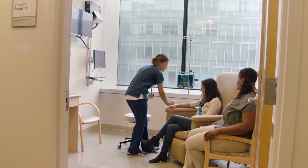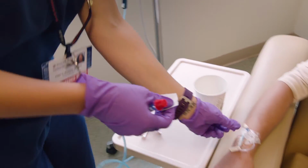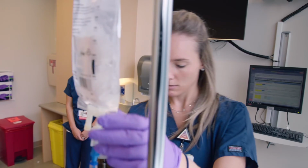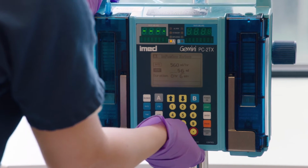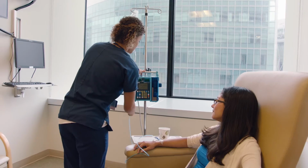You will then receive any necessary pre-medications that are required prior to receiving your medication. Because some infusion regimens require more pre-meds than others, this process could take up to an hour, depending on your unique situation. Once the pre-medication process is complete, your infusion nurse will administer your treatment, and 2 other nurses will complete a final series of safety checks to make sure you're receiving your medication correctly.